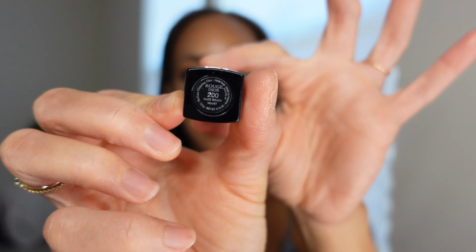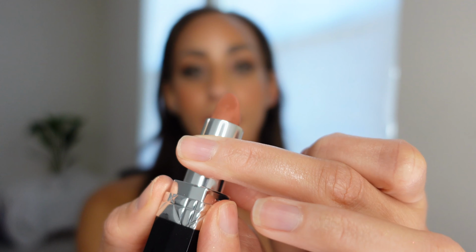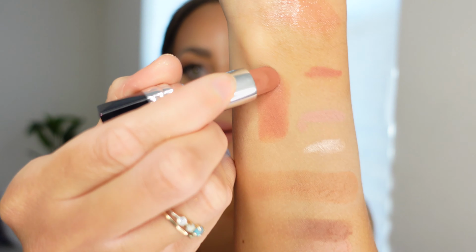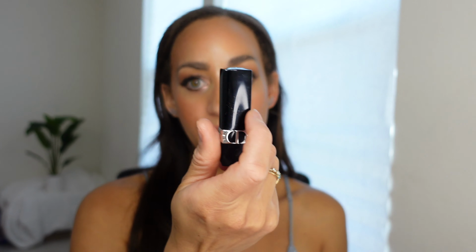Now, my new favorite matte lip is the Dior 200, and this is in the Rouge Dior Velvet Matte. And let me put this here. Oh, such a pretty nude color. I love it, and I love to combine this with many different color lipsticks. It just gives it a different shift. If your color is too vivid or too bright, you can add this to it. If your color is too glossy and you want to bring that down, you add this to it. There is one that's a little less pigmented, which is 100, and I love that one too.